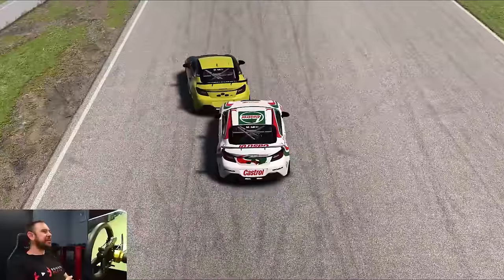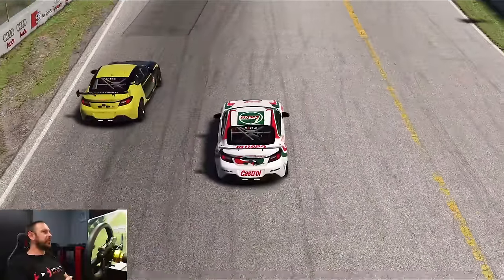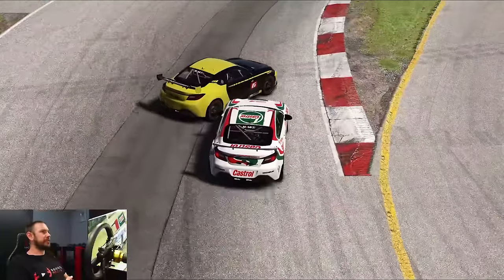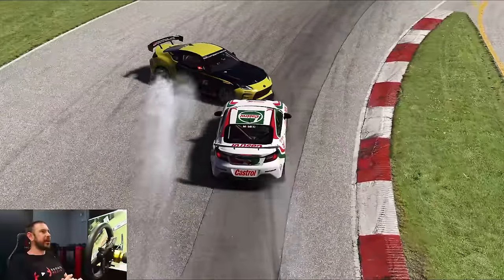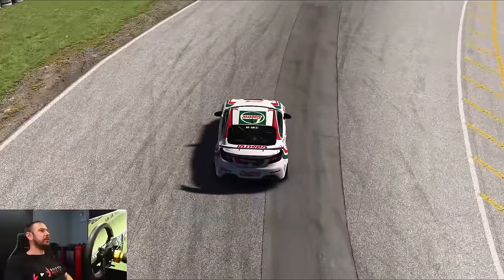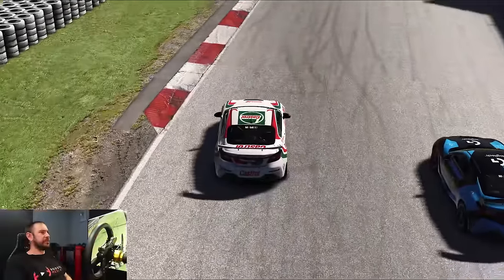So I don't think there was contact there. He doesn't have any damage. I didn't get any incident points for it, but he's got a car right call here, and then he's just turned in as if I'm not even there. So again, let me know in the comments what you guys think. I think I had a right to be there. I would have had to have braked right out of that corner to avoid him. And let's follow him as well, though, just to get the complete picture.